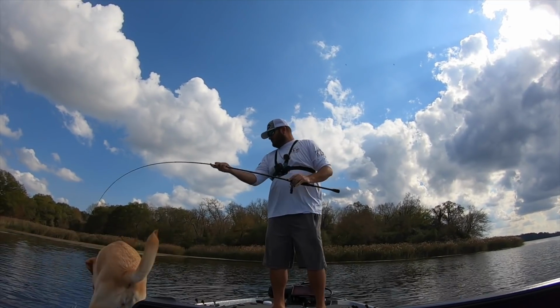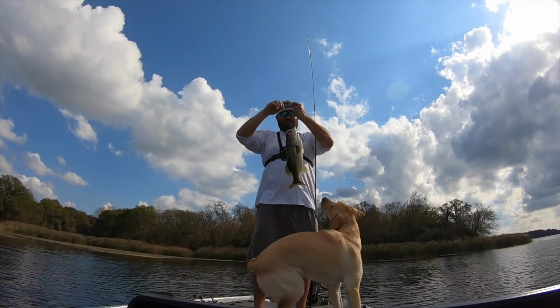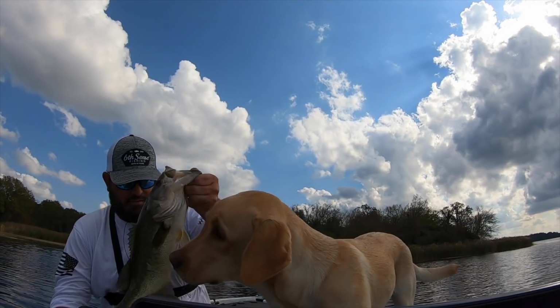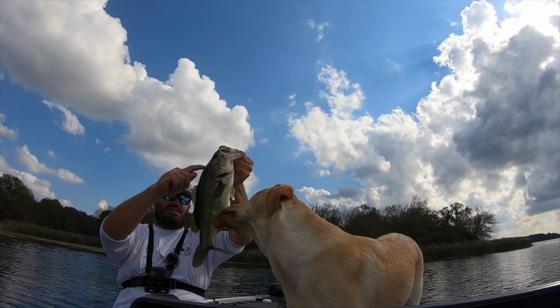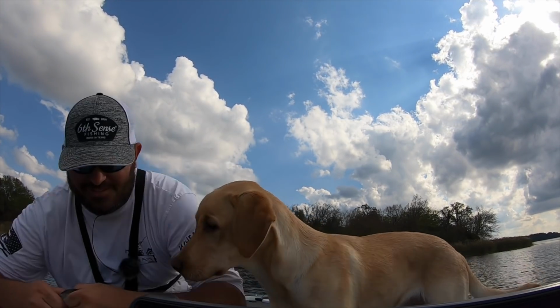Skeeter wants him in the boat. Skeeter's like, get him in the boat, Dad. Get him in the boat. That's a good one. There we go. Hold on, Skeeter. Now, what do you think, baby girl? Little belly lick and an ear scratch for that one? Oh, yeah. That's a good one right there, folks.